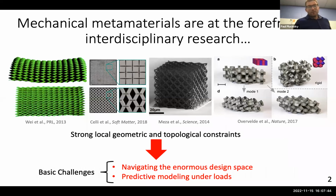But it's a very large design space, right? So how do you design the unit cell to get a desired property? How do you actually navigate the design space? So questions that I'm really interested in understanding are, is there a way to do a little bit of mechanics? You can start to navigate the design space in some systematic way.